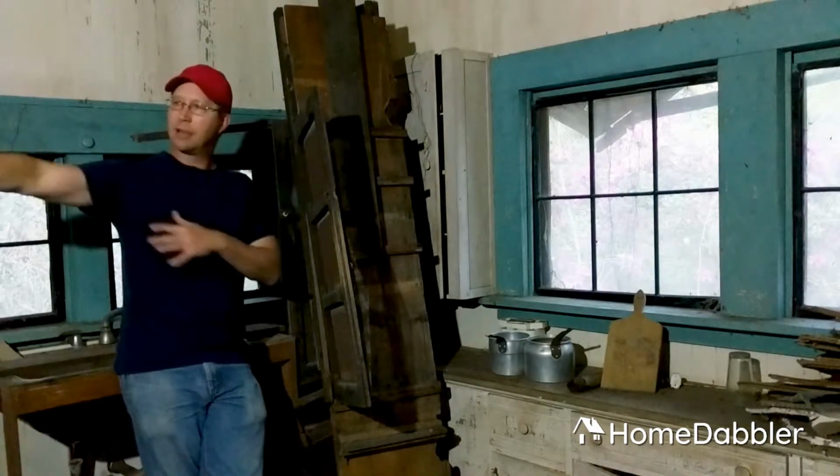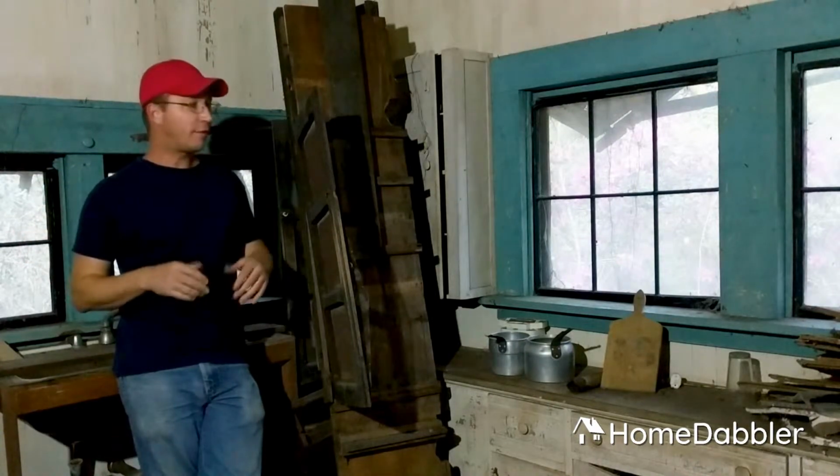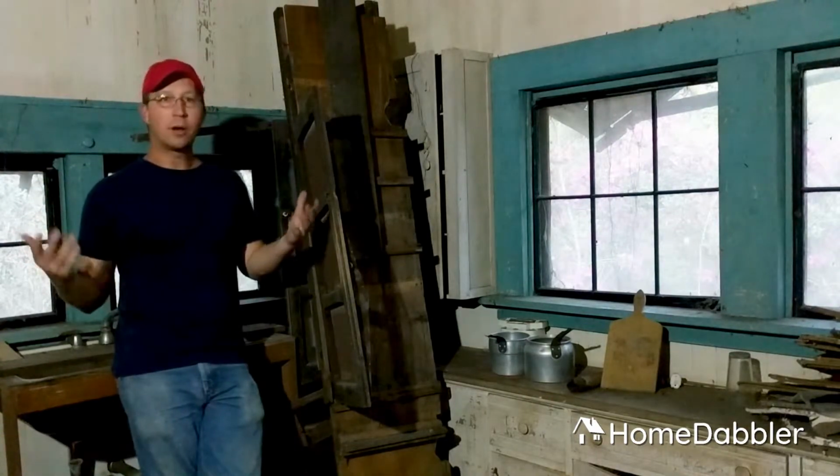I have lots of ideas for this kitchen. I actually want to open it up a little bit and maybe take that wall out and let it open into the living room space. But for now, this is what we're working with.